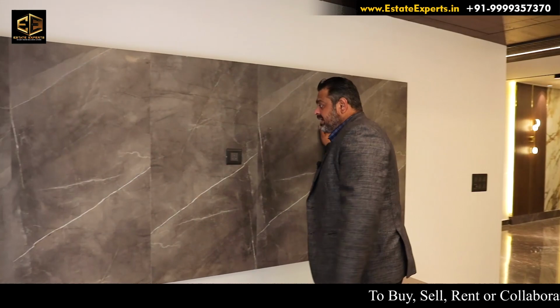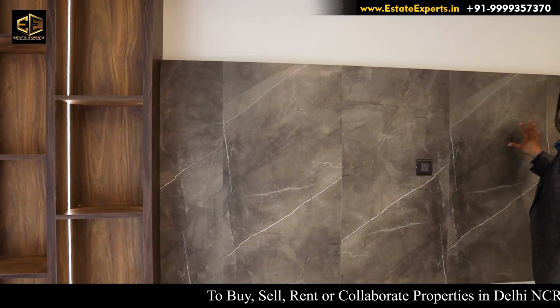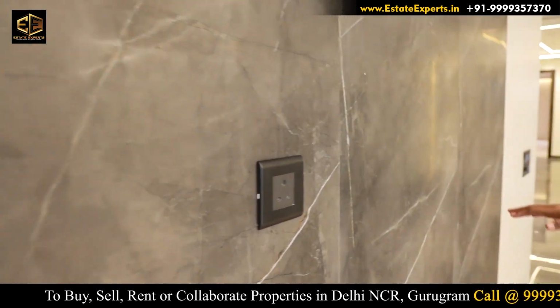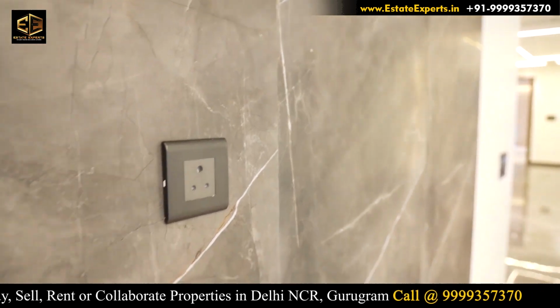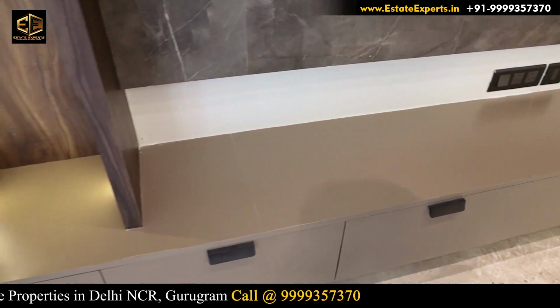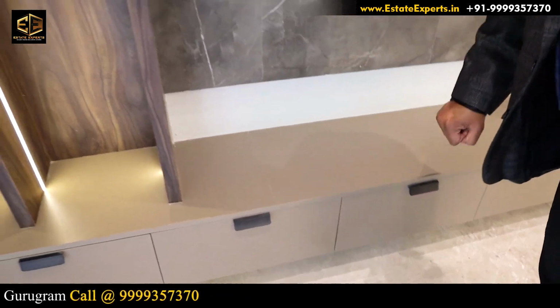This is once again a console. This is all the tiling work done here. This is no less than a natural stone which is given to you here, and it looks more exquisite. In the niche you've got the running shelf, cabinetry is down here. You've got the drawers as well. These are all the drawers with nice locks.